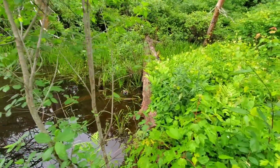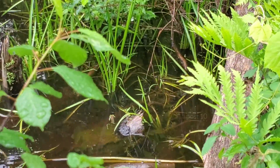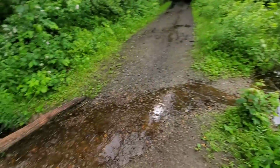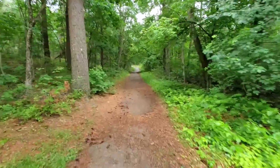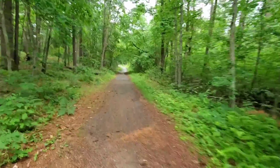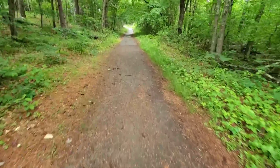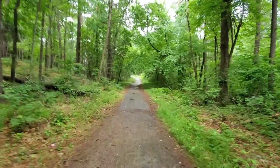Look at the size of this bullfrog. That's what you heard. Ooh, you heard that? That's what was barking at the beginning of the video. We're getting close. The sound of traffic is starting to get loud. The hike started off peaceful. Now we're on asphalt, coming up to the bridge so the hill doesn't wash away.